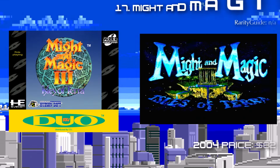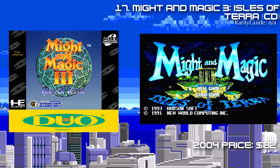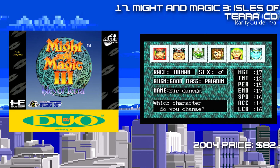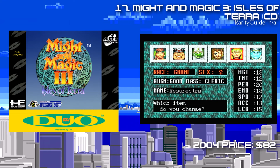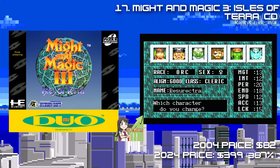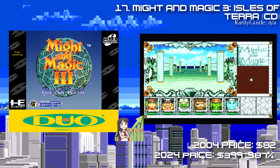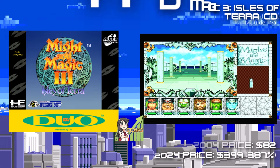At number 17, we've got another port of a PC game. This is the CD version of Might and Magic 3, Isles of Terra. This game was pretty pricey back in the day. It was $82 for a copy in 2004. Today, if you wanted to get a copy of Might and Magic 3, you'd have to spend $399, and that's a 387% increase in value for this game, which is a typical kind of dungeon crawling RPG.